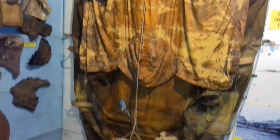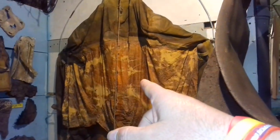Pilot survival dinghy. Here, Andy, fancy Darnet Fort with that.